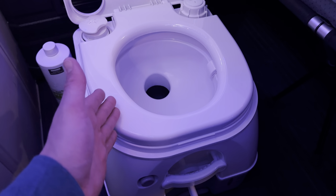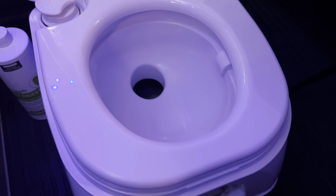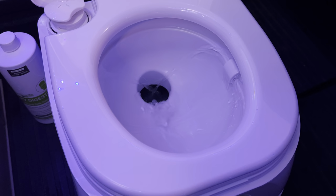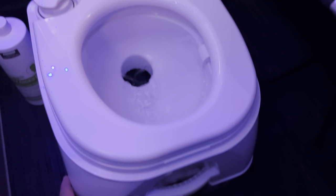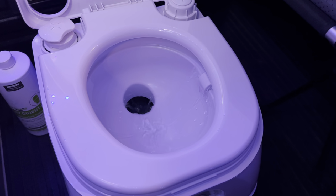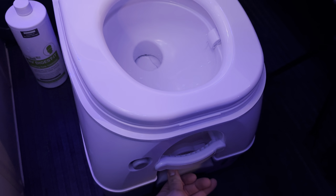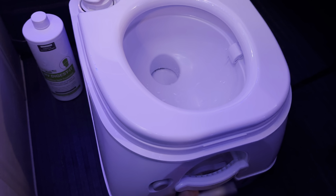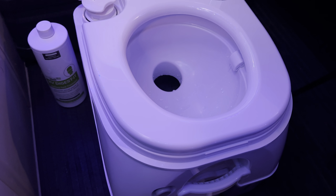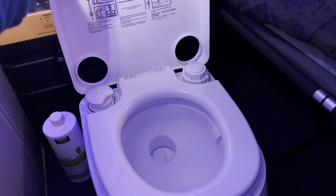Then you open this up and there's a flush. It's like a regular flush. You just press this. I'm actually holding it down, so you don't have to flush that much. So obviously you probably wouldn't have to pump every time, but that is how you do that. And then when you're done, you just shut that. And this is like completely sealed. Let me let the rest of the water down. But it's completely sealed. So I suppose you're not supposed to get any nasty smells or anything like that.